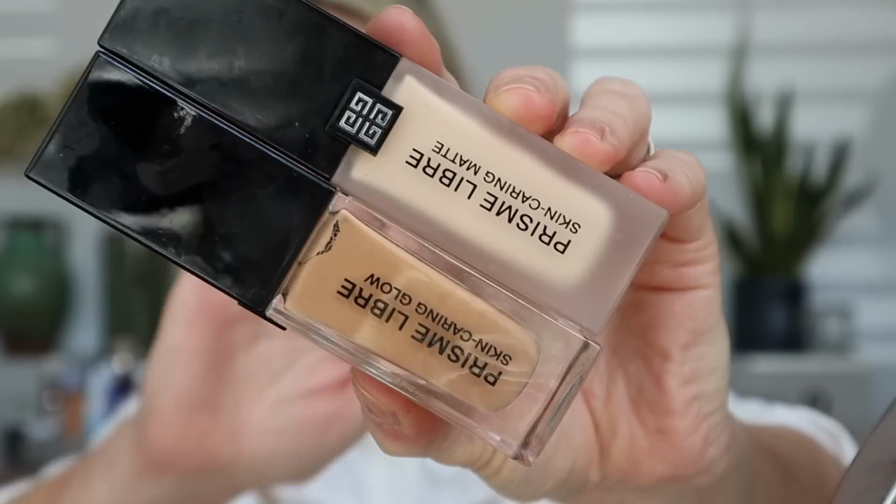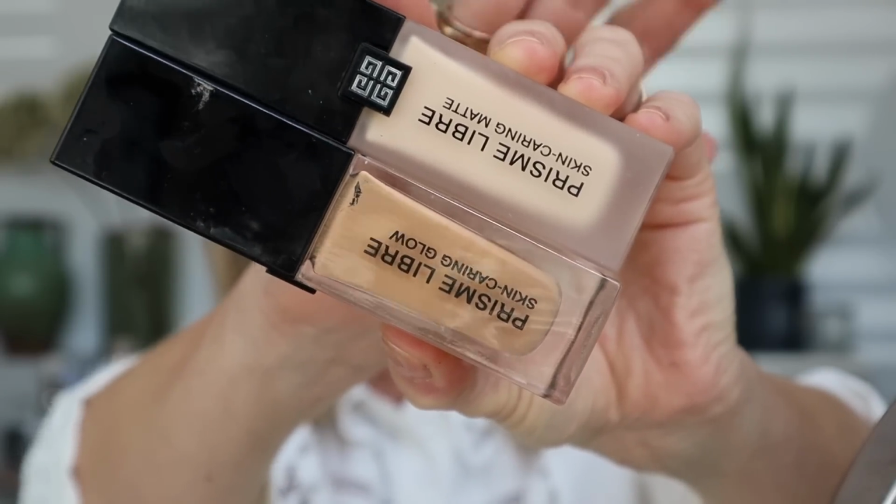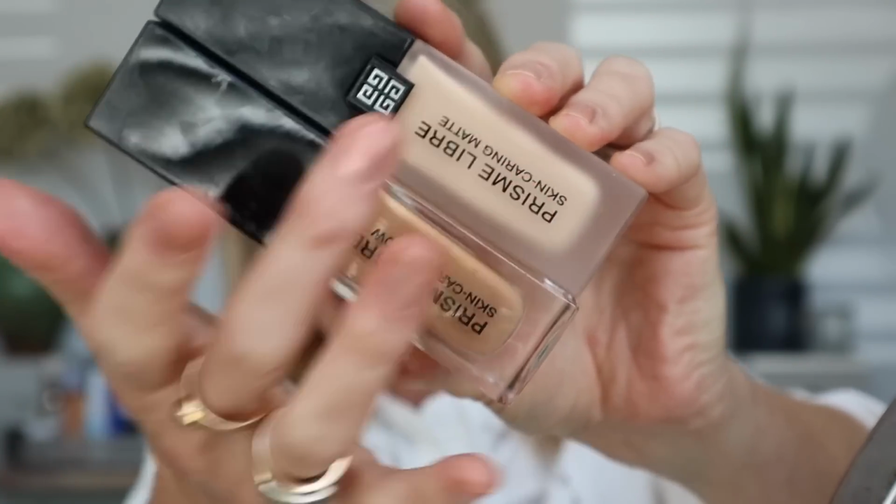Right, okay, so Givenchy has two lovely foundations called Prisme Libre Skin Caring. One is glossy and one is matte. Because Pixie wanted the glow, but it's really hard to sustain glowy skin on a wedding day, as there's only so much I can do in terms of touching her makeup up, because she's enjoying the moment with her guests. If you don't have anyone helping you, this is the way around it. So rather than using lots of primer, which I did prime her skin with my Urban Decay, this is how I put the makeup on.